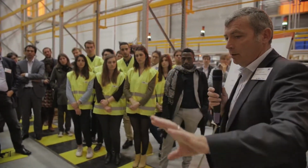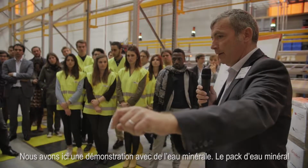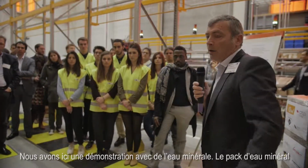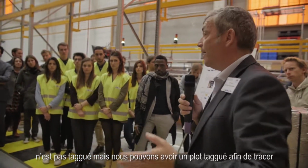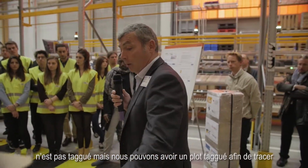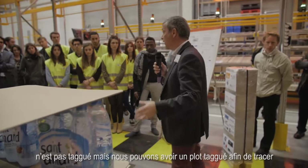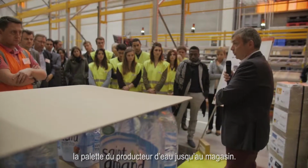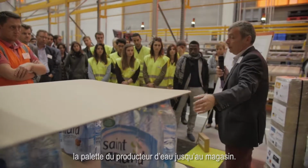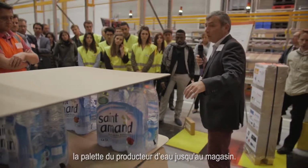So we have here the demonstration with mineral water. The mineral water pack is not tagged, but we can have one block tagged, so we can trace the pallet from the producer of the water till the stores.